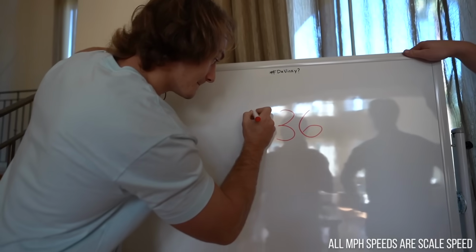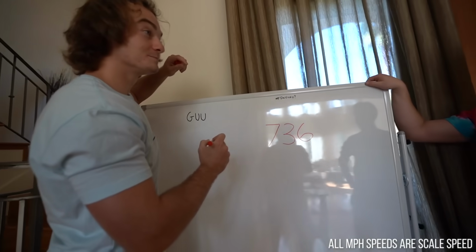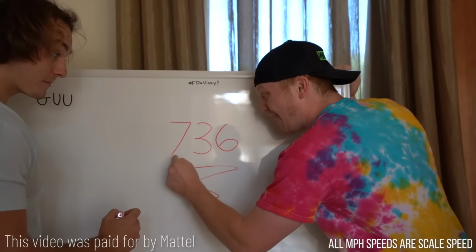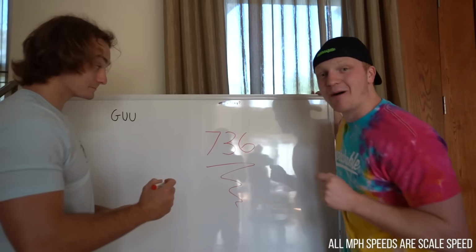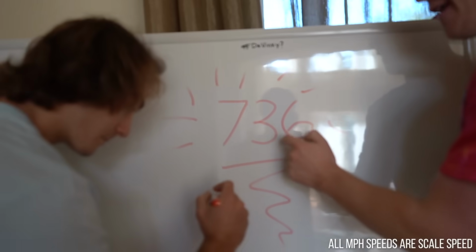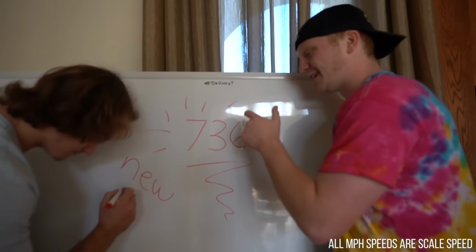Oh? No. No. You're lying. No. Let me see the iPad. Oh, it's real. What? 736 miles per hour scale speed Hot Wheels car. I have never seen anything that fast in my life. Guys, that is a record right there.